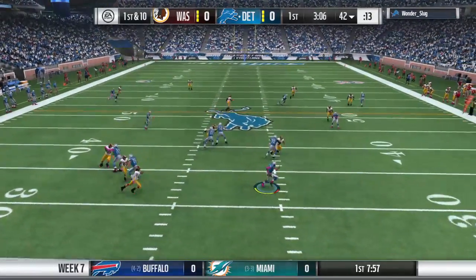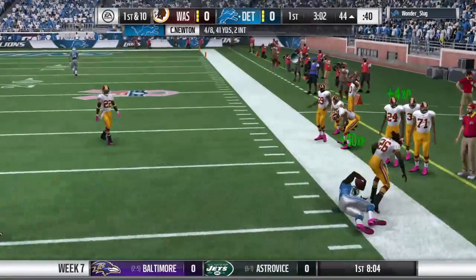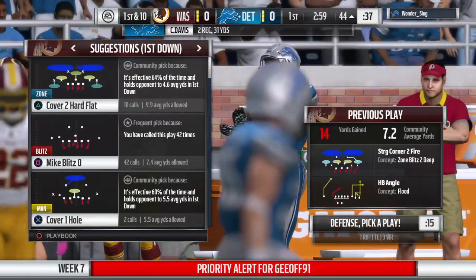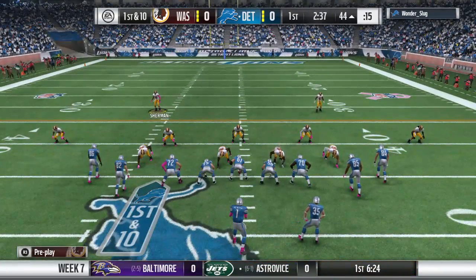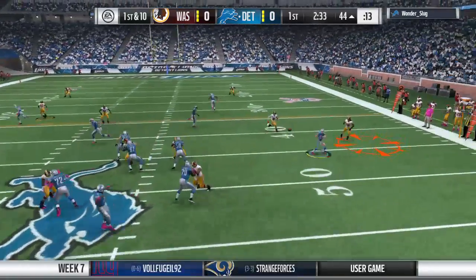After the run, Newton going to throw. Rolling to his right. And he's got his man on the out route. It's a pickup of 14 there. And it's good enough for a Detroit 1st down. We talk about mobility on quarterbacks all the time. Here's where it really pays off. Able to move, evade, and is accurate throwing on the run and picking up a 1st down.